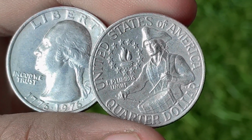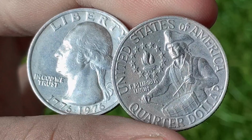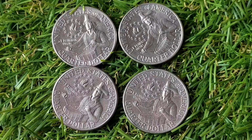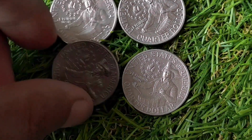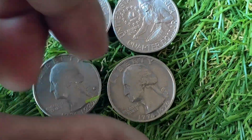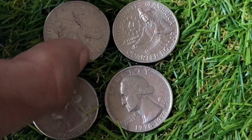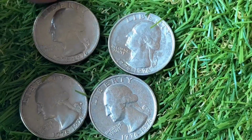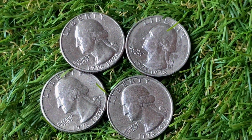Myths and mistakes to avoid. Be cautious. Just because a coin is old or looks strange doesn't mean it's rare. Don't fall for eBay listings claiming rare without certified grading. Always compare your coin with verified auction examples and send it for authentication before getting too excited. And remember, cleaning your coin can actually decrease its value.